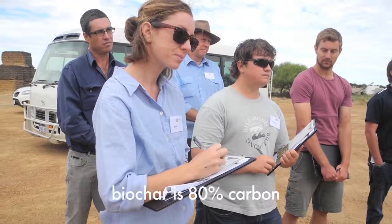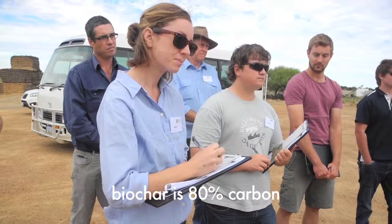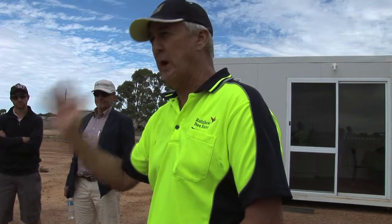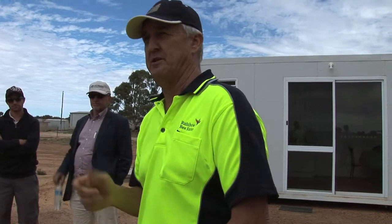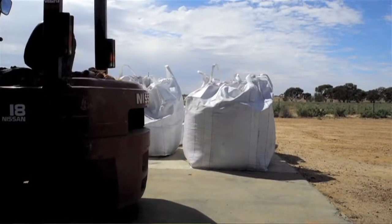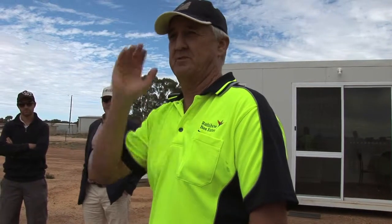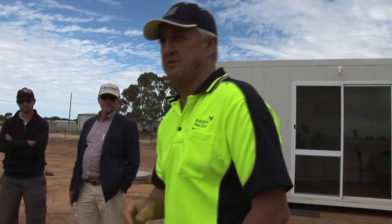The biochar is 80% carbon, and that carbon, it's not going anywhere. You can throw it on the ground and it'll still be there in 1,000 years. It's way more permanent than a tree. Science will argue about whether it's 100 years, 500 years, 10,000 years, but who cares? 100 years, we've done our bit, haven't we? Let someone else worry about the next 100.